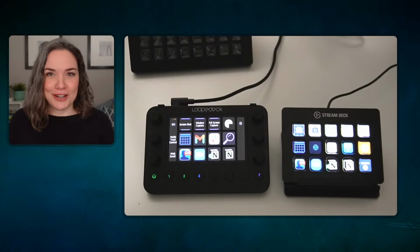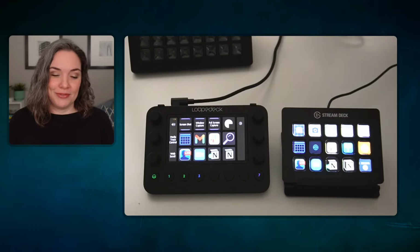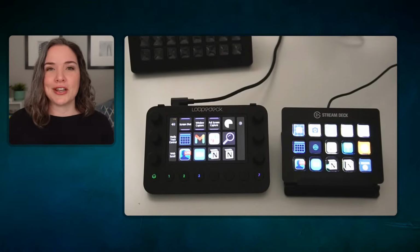We'll talk about it in a different video, but the pedal is different. The Stream Deck pedal that was just released very recently has three keys with your foot, and you are not supposed to look down. You might have to think about which pedal is which, but that is purposely designed to never actually look down.